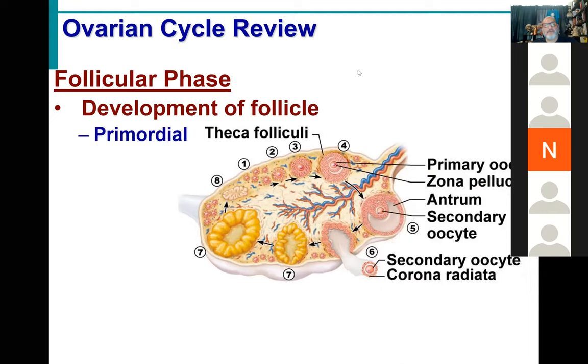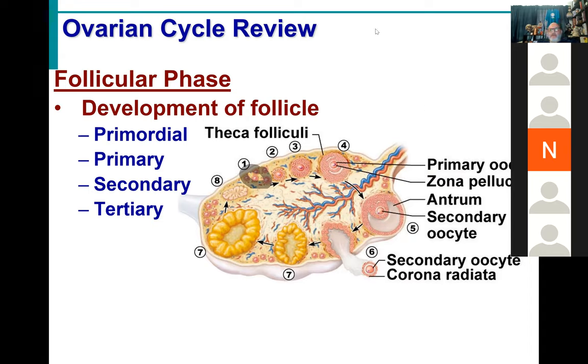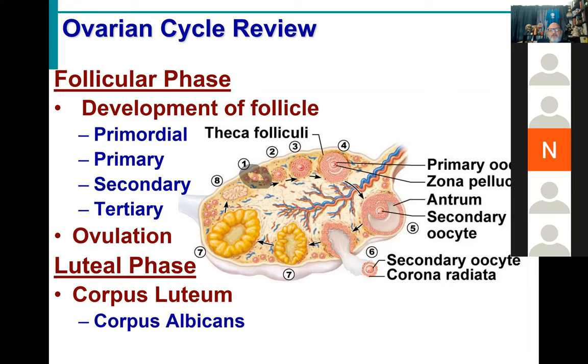So there you go. Our follicular phase, again, we start with the primordial follicles. They mature into primary. They mature into secondary. Again, secondaries can start to have those gaps that form, but it's not till they all fuse together into one big antrum that we get the tertiary. Then ovulation occurs. And then we have the formation of the corpus luteum, and then the degeneration of the corpus luteum. And then the process begins again. Questions on that?